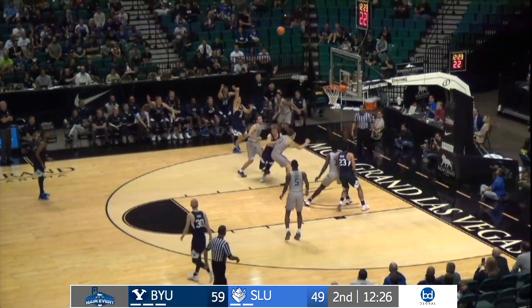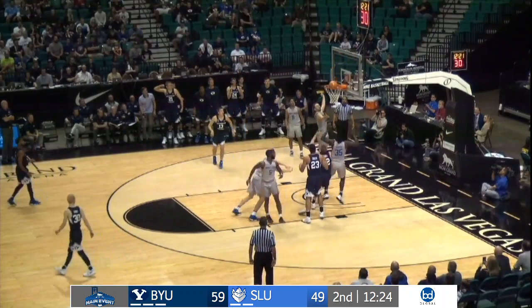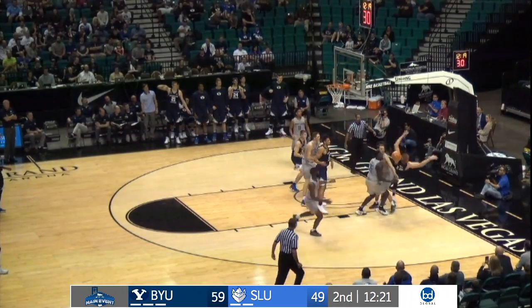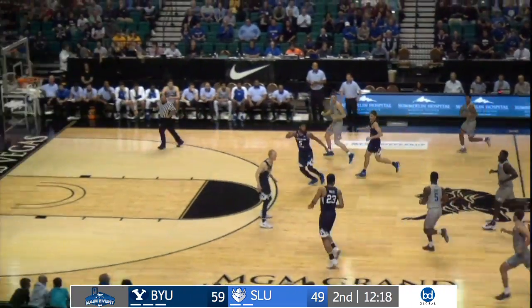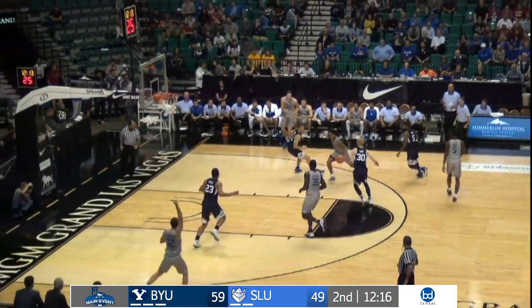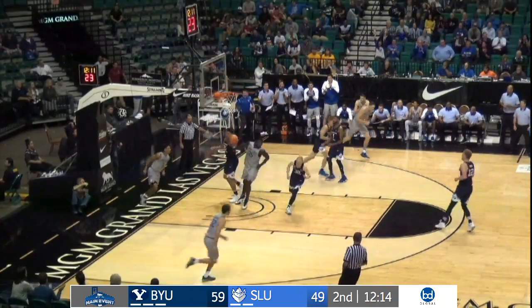Childs cross court, Leifs in for 3, rattles around, out. Underneath it is fought for. Ekpeko clears it out for St. Louis. Looking to cut it to single digits with 12 to go. There's Bishop, finds an opening in the lane, lays it up and in.